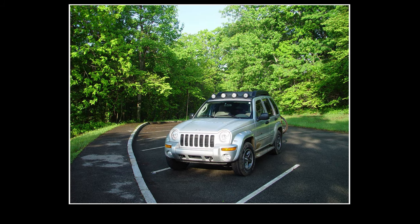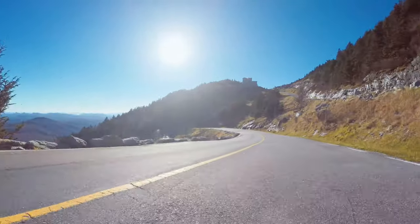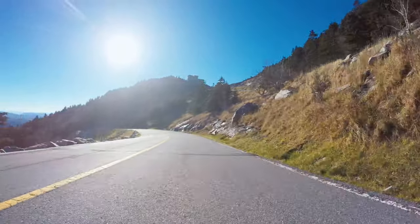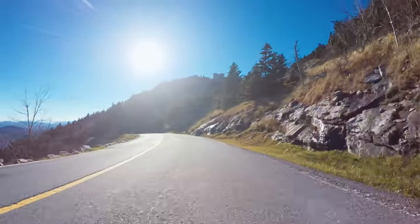The images that you're going to see are from my first trip down the Blue Ridge Parkway in my first Jeep. This is not a road to get anywhere fast. The speed limit is between 25 and 45 miles per hour.